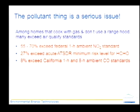Here I mentioned the ATSDR, more relevant to California is the OEHHA standard. So the OEHHA 1 hour standard is 55 micrograms per meter cubed. So just on formaldehyde, we estimated about half the homes exceed that 1 hour OEHHA formaldehyde. I'm sorry, about a quarter of the homes exceed the OEHHA 1 hour formaldehyde, and about 50% of the homes exceed the 9 micrograms per meter cubed 8 hour standard. And then even CO, right? We never have CO problems except in homes with gas burners, and we estimate that it's somewhere in the order of 7-8% exceed California and federal short-term CO standards.